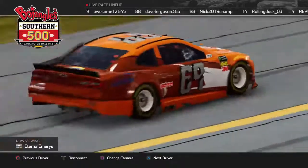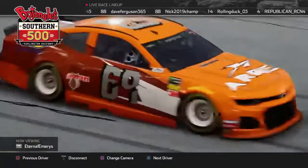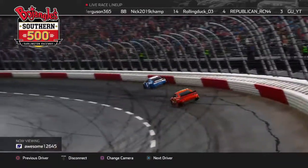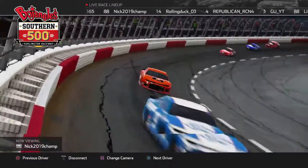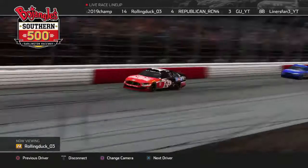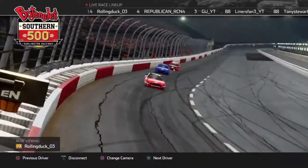Eternal into the outside wall, or is he coming down pit road? Yes. No. He's not. He just got into the outside wall, and there's problems with Landrod. He is out of the race. He is lagged out, so he's going to get a DNF. Lap traffic in the way. He's going to drop it down onto the apron.